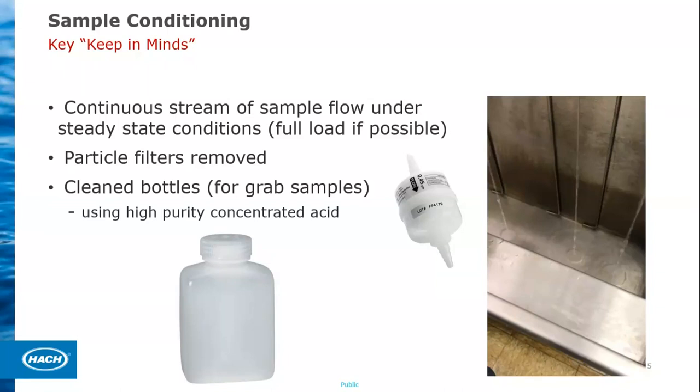Then the next thing is we can't measure down to single digit part per billion levels if we're using bottles that are contaminated with iron. And we know that most containers, whether they be glass or nylon or PTFE or plastic or whatever, are going to have iron. So you need to use a high purity concentrated acid to rinse them out. A lot of what I'm talking about today is covered very well in the IEPS guidelines. There's a 10-step program for preparing containers for sampling.